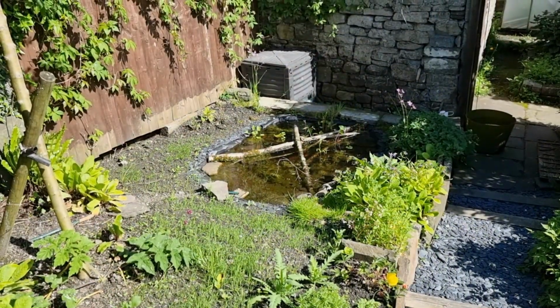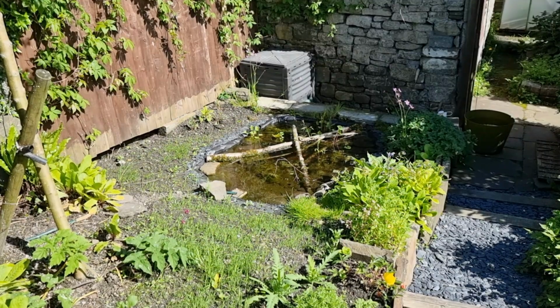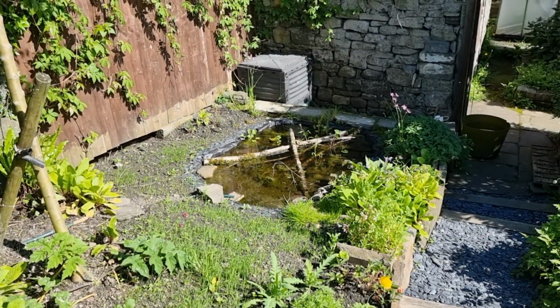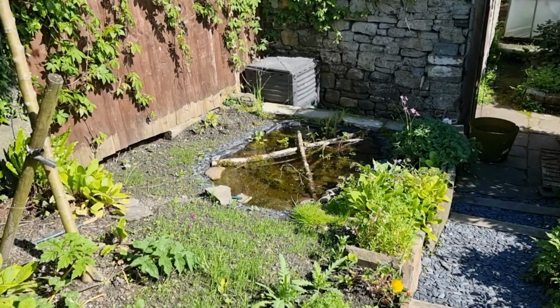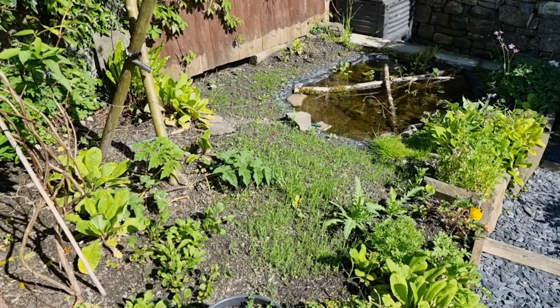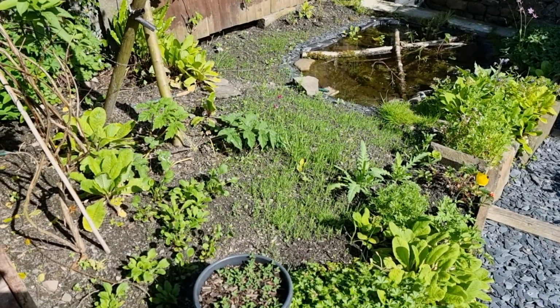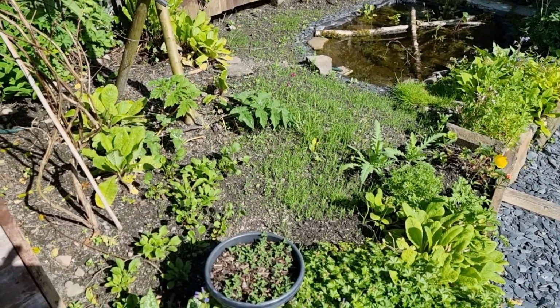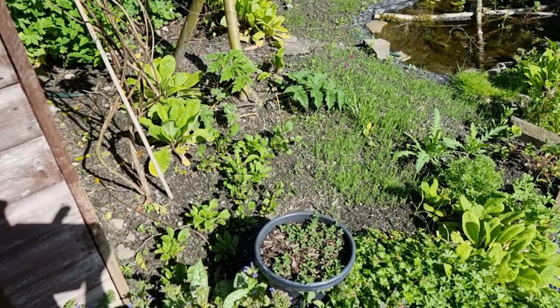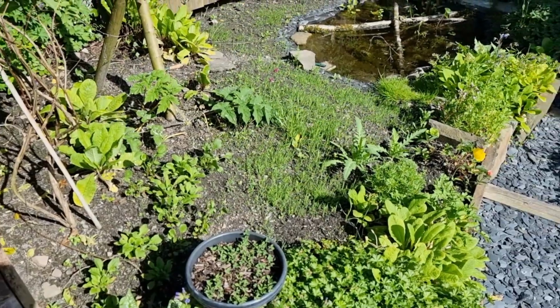This is the new pond, which has sort of cleared a bit. I have taken some weed out and the plants are growing, and around the edges I've sowed it with meadowgrass seeds and the seeds have all germinated. I've also put in some wildflowers. There's some oxeye daisies there and red campion.